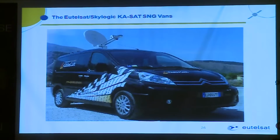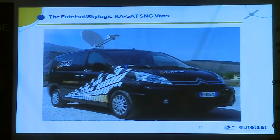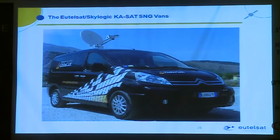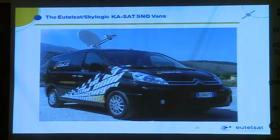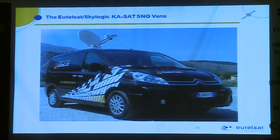So this is the van that we made together with Globecast. At the moment, we are trying to finalize our approval from EBU, so very soon we will have an EBU approval. I can tell you from all the tests that I have been in, and I have been in a lot of testing, the quality of the service is really excellent. Even in high definition transmitting games or water polo, which is a difficult sport to transmit, the quality is really equivalent to KU.